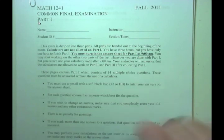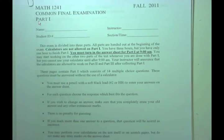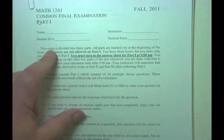Alrighty. Let us take a look at this exam. Remember, this exam is going to be in 3 parts. First part is no calculator multiple choice. Second part, multiple choice with a calculator. Third part, free response with the calculator. Now you have 3 hours to do this exam in. The first part, this part right here, is multiple choice, no calculator.